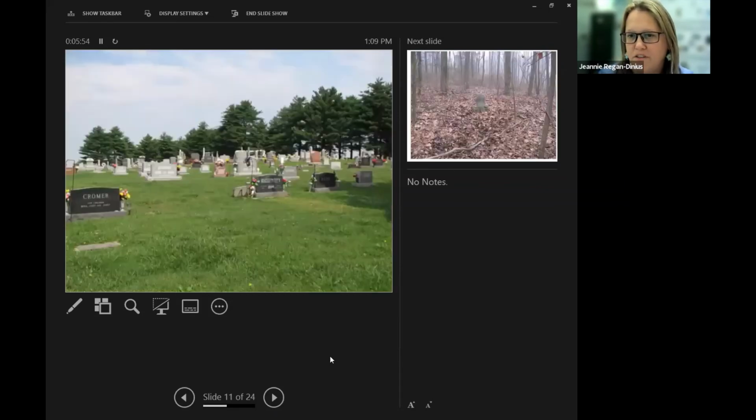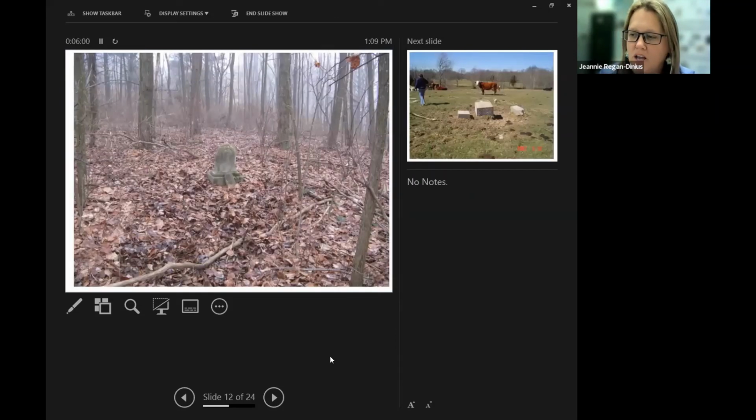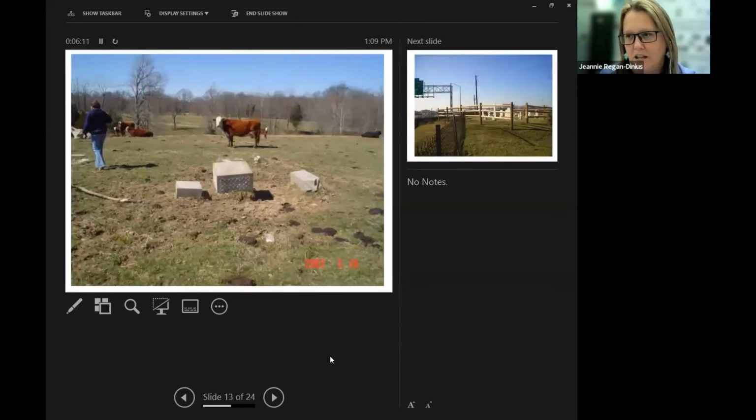We're looking at everything from big cemeteries with lots of people we think will never get lost, to the one-off grave in the middle of the forest that we want to make sure doesn't get taken out. We also deal with issues around cemeteries, like cows in the middle of the cemetery, vandalism, people digging into graves, any kind of thing that would require law enforcement or a conservation officer. So we deal with that.